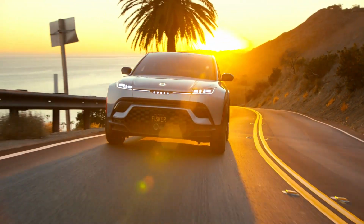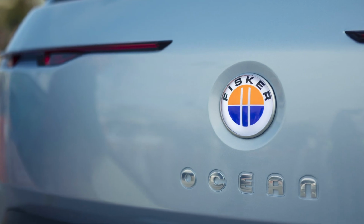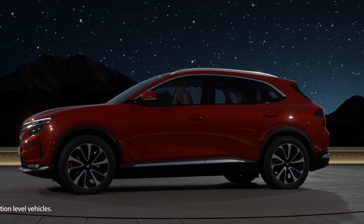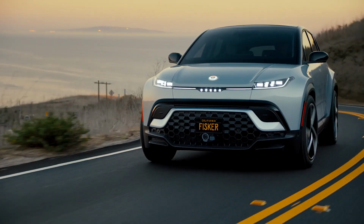Fisker with the Ocean and VinFast with the VF8 are both startups that are entering the increasingly crowded compact crossover EV market. In this video, I'll compare the exterior, interior, tech, performance and pricing of these two EVs and show you how they stack up.